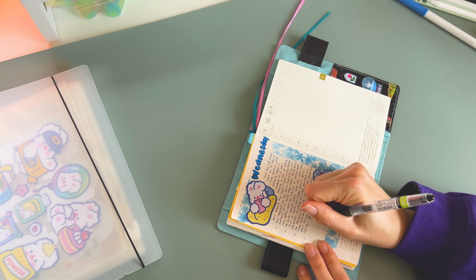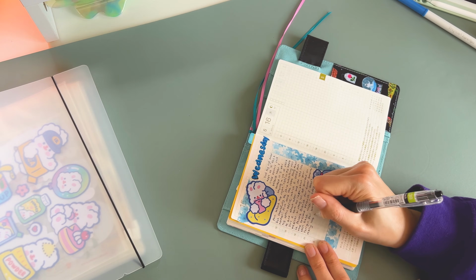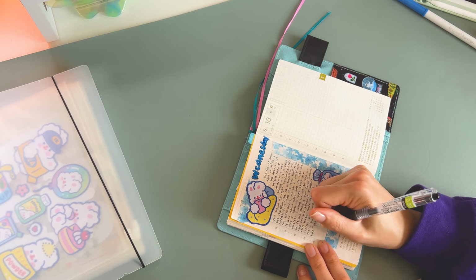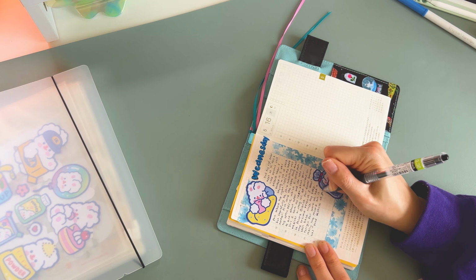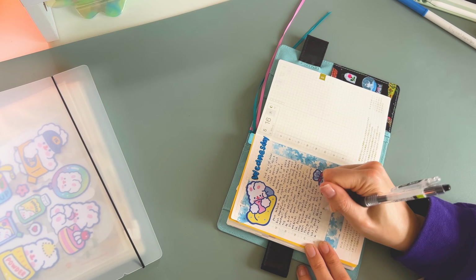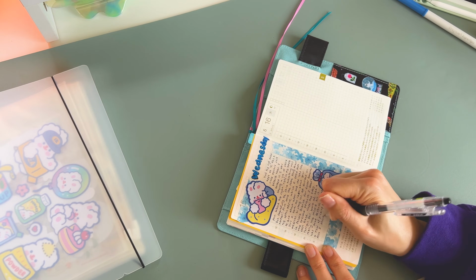These are so cute. They're really nice quality, really vivid in person. I like them so much that I'm actually kind of stingy with using them because I always think that I'm gonna have a cuter spread that I want to put them in, but I'm trying to be better about actually using things because otherwise I'll just keep buying stickers and never using anything and I'll stockpile them. So that's not what I want to do.